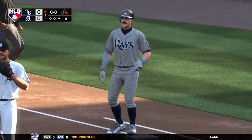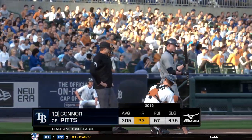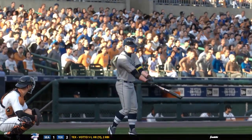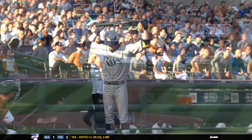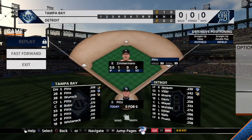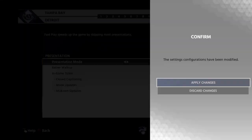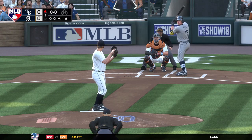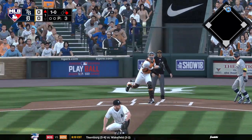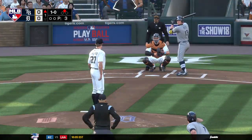Second baseman, Connor Pitts. Now at the plate, Connor Pitts. A real threat with the bat, of course, as he currently leads the American League in home runs. First pitch coming. Here it is. Pitch outside. The throw is not close as he's in there with a stolen base.